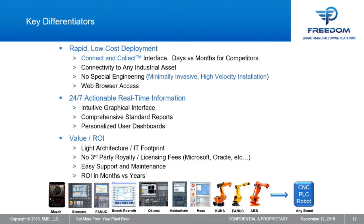And there's no really special engineering. We're not coming in and changing NC programs or PLCs. Like I said, most of the time we're trying to do a software install. The second thing is that it's 24/7 actionable information. It's pretty simple software. Be happy to demonstrate it for you, but it's point and click, and you can usually drive into and find something that's very meaningful to you. It's been designed by guys that have had to use it themselves, in their own production environments.